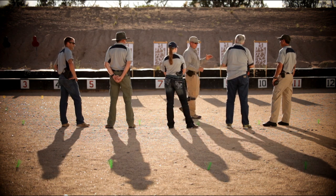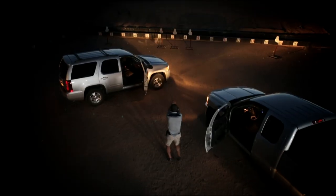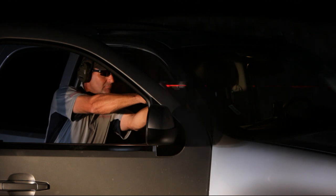We're going to use the range complex here to show you real-life scenarios and tactics so that you can get the Crimson Trace Laser's Edge.